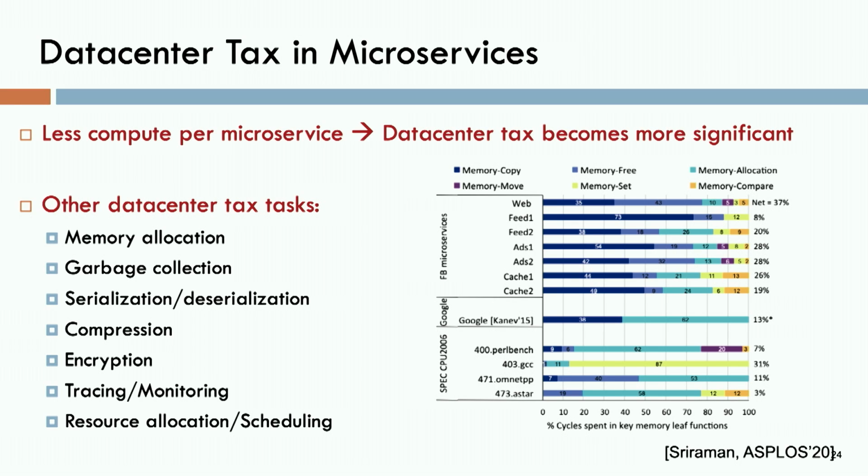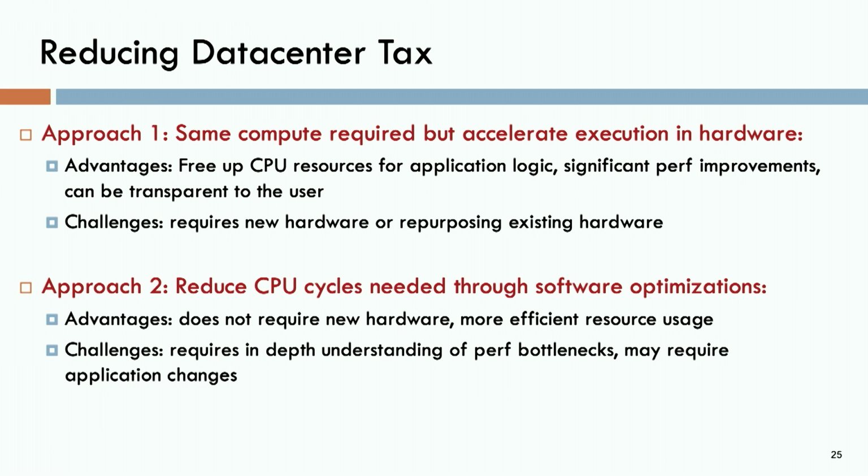And the main thing to point out here is that there's a huge difference. So if what you're using is the benchmarks in the bottom, you're going to get a very different idea about where CPU cycles are going compared to if you're using representative applications like the ones in the top. So how can we improve that? How can we make sure that CPU cycles and memory are used more efficiently in cloud systems?